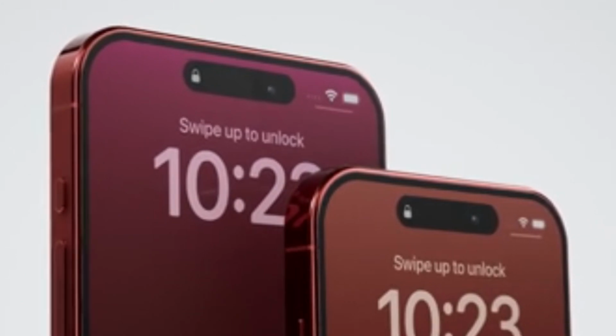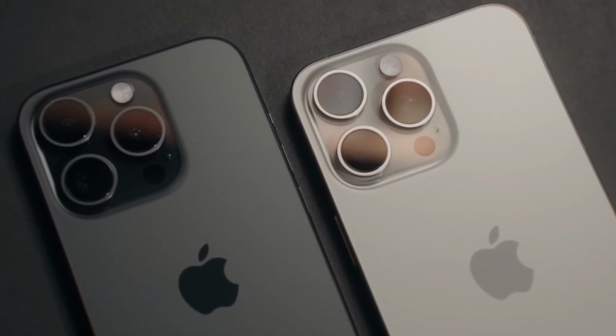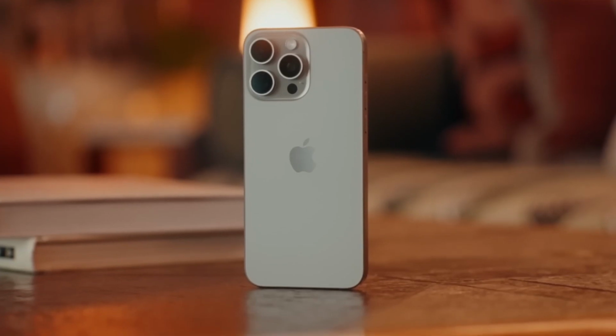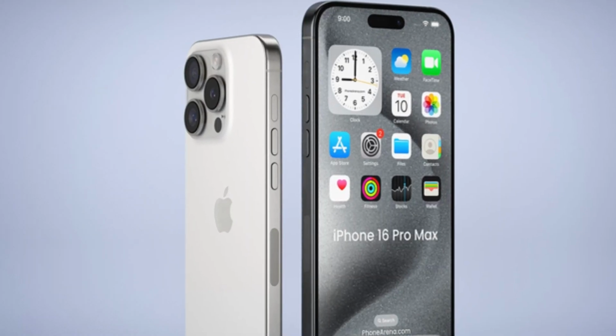In just a few months' time, the iPhone 16 Pro Max will succeed the iPhone 15 Pro Max and take on the mantle as the best and most advanced iPhone out there. Although there's plenty of time until September and a lot can change, we seem to know a lot about the upcoming top iPhone model based on rumors and leaks.